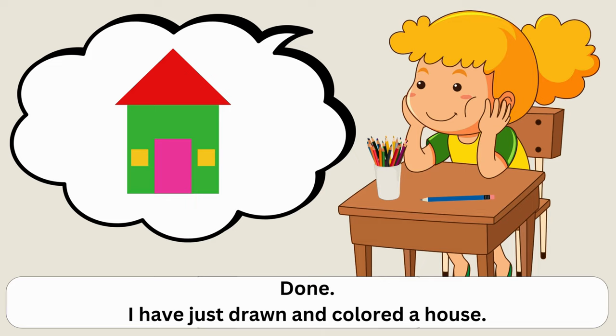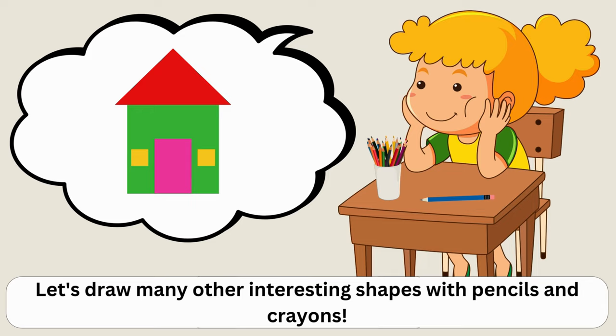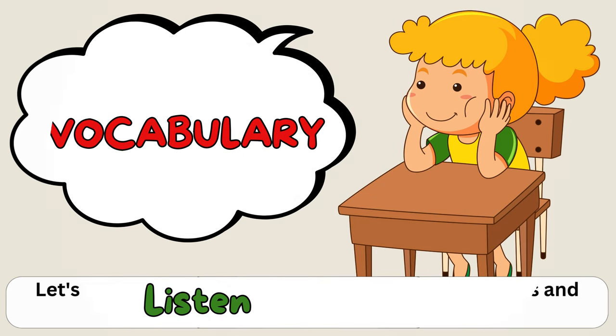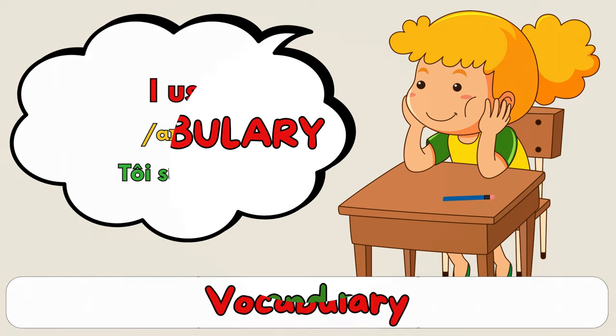I have just drawn and colored a house. What do you think of the house I drew? Let's draw many other interesting shapes with pencils and crayons. Vocabulary. Listen and repeat.